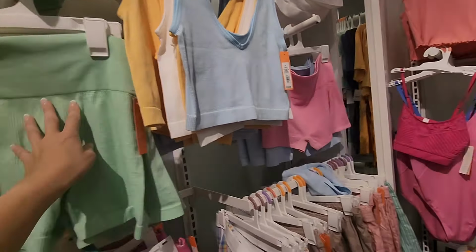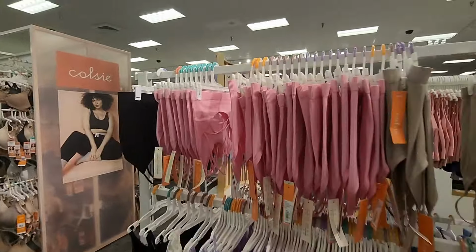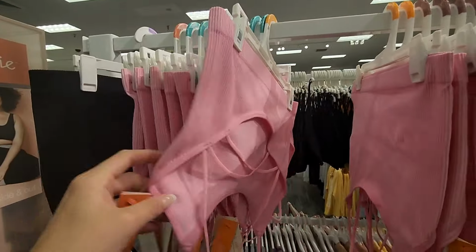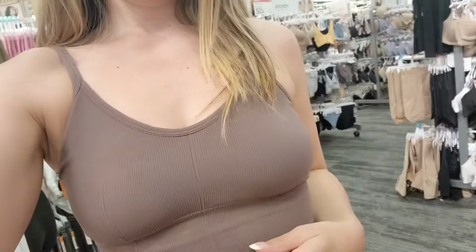The brand? What's the brand? The brand is Colzy. They're so cute, though. These too. This is so small, but I almost want one. But look at these. Look at this. What's this? You know, you sleep in it, lounge in it. You can even wear it out. It's kind of like what I'm wearing now. You know? I gotta get some of these.